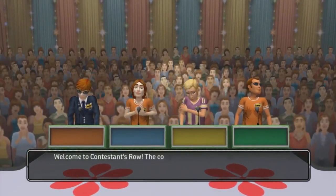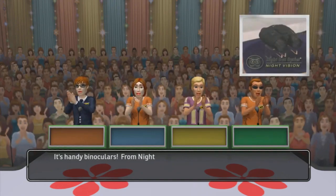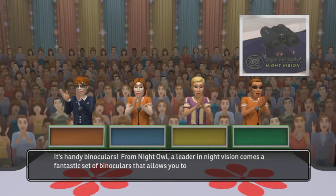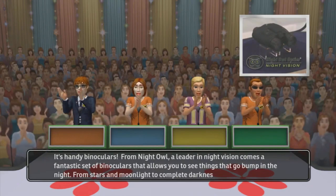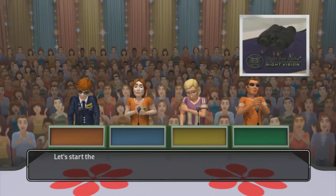Welcome to Contestants Row. Here is the item up for bids. It's handy binoculars. From Night Owl, a leader in night vision, comes a fantastic set of binoculars that allow you to see things that go bump in the night. From stars and moonlight to complete darkness, see what's happening at night from Night Owl. Let's start the bidding.